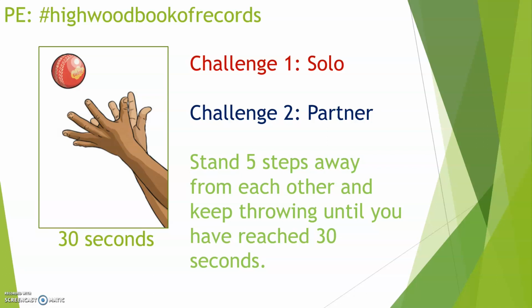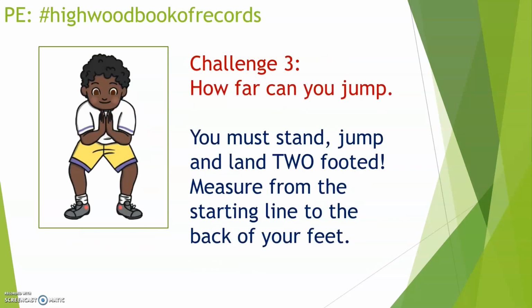Challenge number 2 is pretty much the same challenge, but you do that with a partner. So what you and your partner need to do is to stand 5 steps away from each other, and you need to throw the ball back and forth to each other and count how many times you can do that within the 30 seconds. So I'm interested to see how you get on with these challenges. So let's look at challenge number 3.